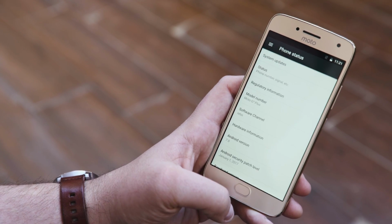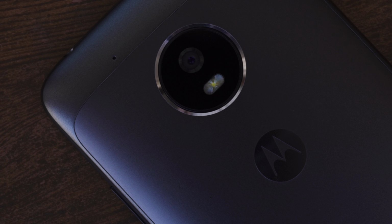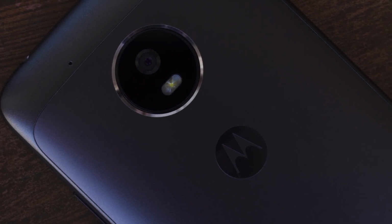Other specs include a 13-megapixel f2 camera and 32 gigs of storage with micro SD support, and it'll have 2 or 3 gigs of RAM depending on where you buy it.